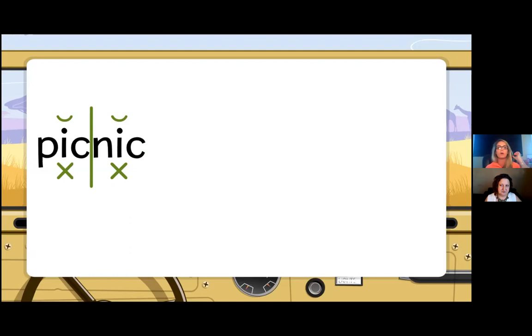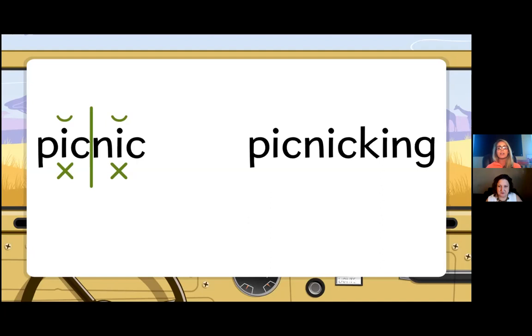Before we can add an ending, before we can add a suffix, we're going to have to add the K before we can add the ending. I'll show you by turning the word picnic into picnicking. After writing picnic, I'll add the letter K. Then I'll add my suffix, all right? And what is the one important thing that we do with the suffixes after we write them? Underline. We underline those, that's right.